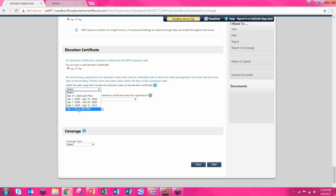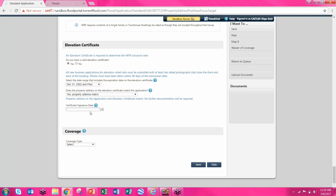So mine was completed, we're going to say from December 31st, 2002 and prior, just because that's the date of my elevation certificate. Now you're just going to select the range that is there. The next question is basically asking you, is the property address that you have put into this quote the same as what's showing on your elevation certificate? And if not, it also gives you the opportunity to explain why it's different. But in my case, it does match. I'm going to go ahead and select yes, property address matches.